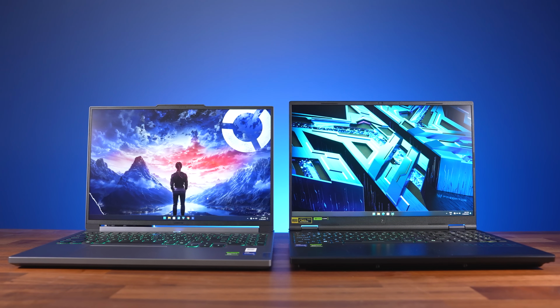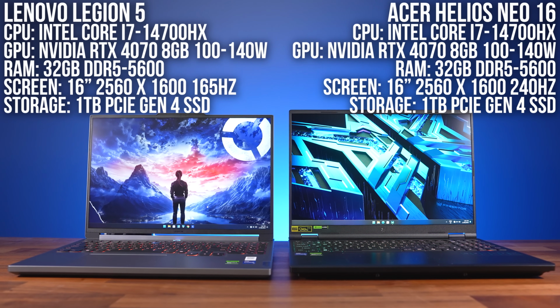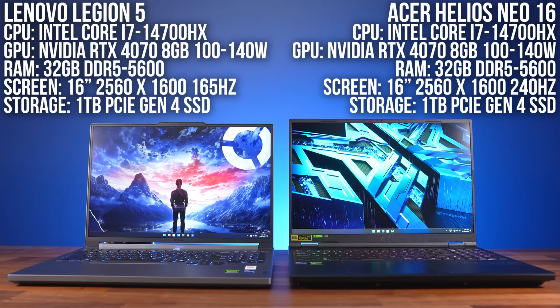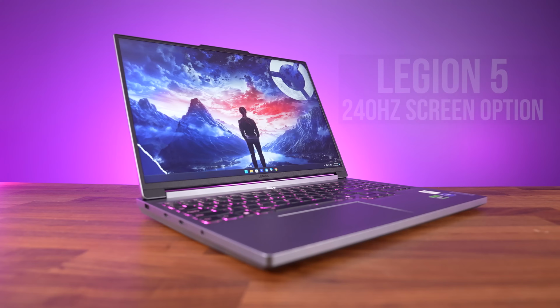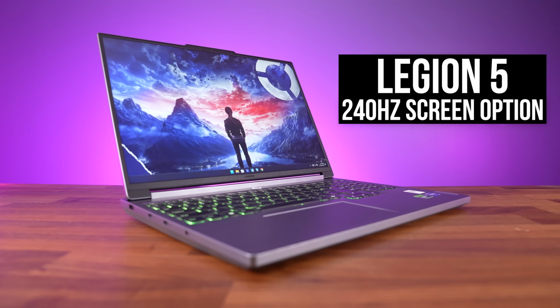Both of my laptops have Intel's Core i7-14700HX processor, Nvidia's RTX 4070 graphics, 32 gigs of RAM at the same speed, and 16-inch screens. They're both the same resolution, but my Helios has a higher refresh rate, but you can also buy the Legion with a 240Hz panel too, which gives them the same key specs.